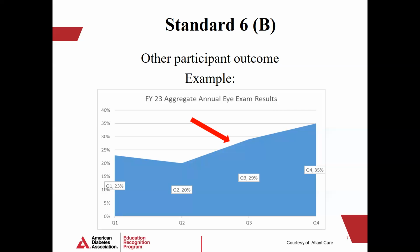So fiscal year 23, Q3 showed a 29% increase from the 20. And then in the last quarter of that year, we saw a 35% increase from the lowest quarter, which was 20%. So without measuring this participant outcome aggregately, we could have actually missed this opportunity and kept that status quo.